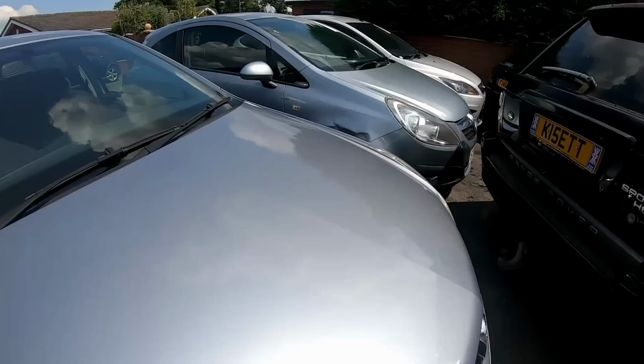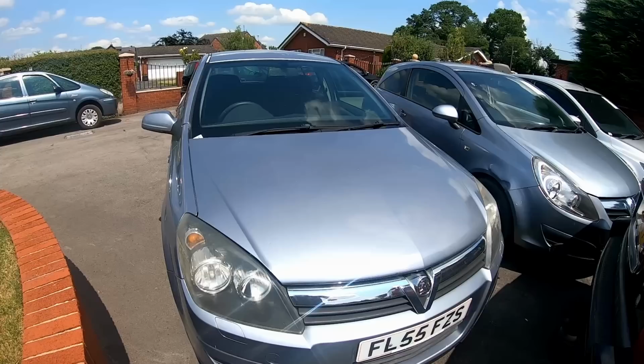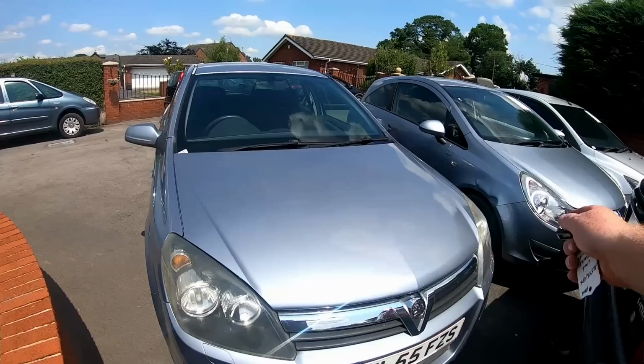Good tyres on it, nice thing. Loads and loads of history on it. I ran it in for MOT. It did fail, which I expected, because I could hear a banging at the back. It had a broken spring on the back, and the headlights needed a clean up as well.